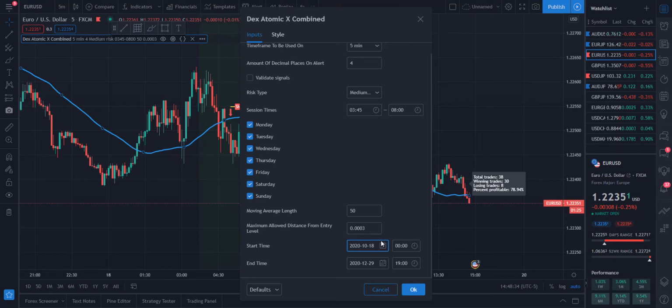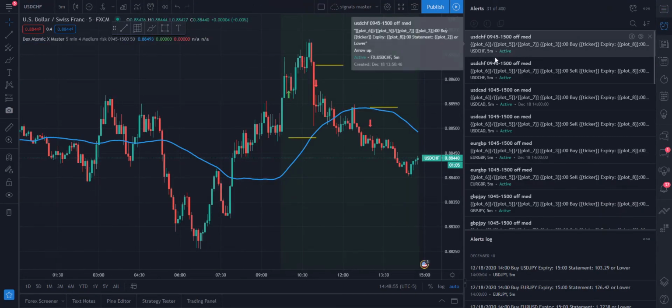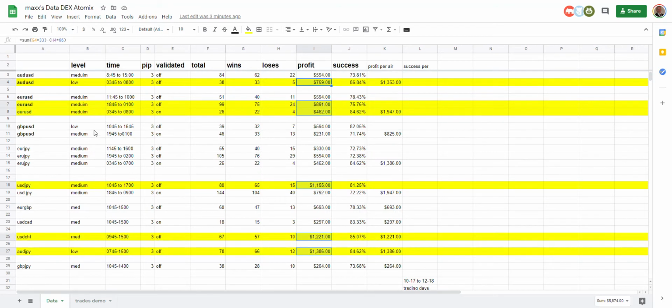We usually do about 2 months worth of data in there to make sure that everything's firing off, so we've got it running good. This is a great system that checks our strategy that you can see right here. Then you pop over to our Dex Atomix X and you place your alerts to give you the alerts. We've been tracking, and I pulled the best of the best here and pulled the different times, how many pips away we're going to be trading.